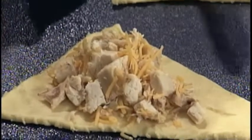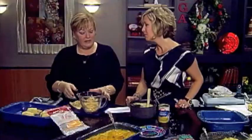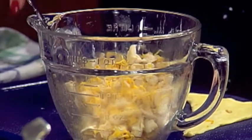What flavor did you get today? This was orange chipotle. So it adds a little flavor to it. So you just cut it up and you mix that with some cheese. And some people like canned chicken. If you like canned chicken, go ahead and use it, as long as you can deal with it.